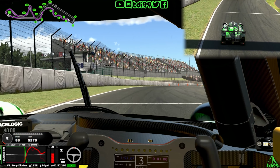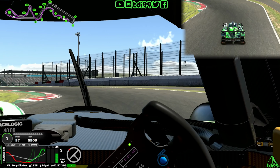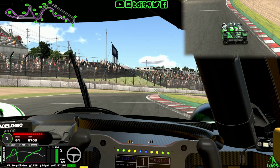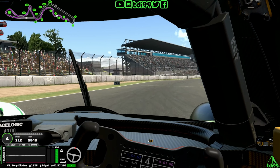Brake nice and heavy, ease off the brake all the way down to first gear again because I found second gear was pushing too much. Little clip of curb on the way in because it's this one we want to watch out for. We need to get a smooth exit on this one, so I take a little bit less curb in there, get a snap of oversteer as well, change it up into second and try and get a good exit again because the start finish straight is a good long full throttle zone.